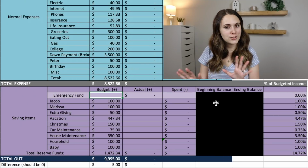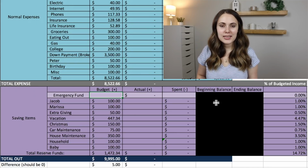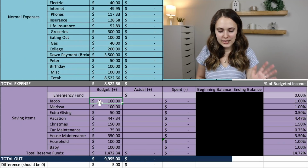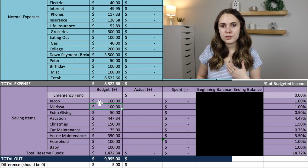So I want to make sure that you guys see that before I show you our balances. The next line item that we have is Jacob. Jacob gets $100 of personal spending money each month that he could do whatever he wants with. So that is recorded here in the budget. And then I also get $100 of personal spending money.